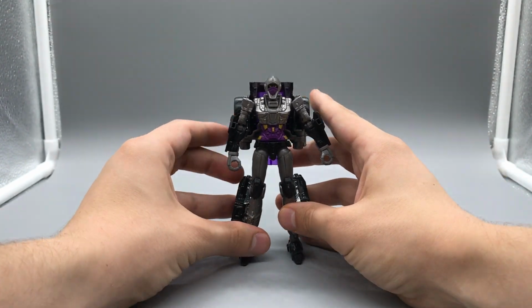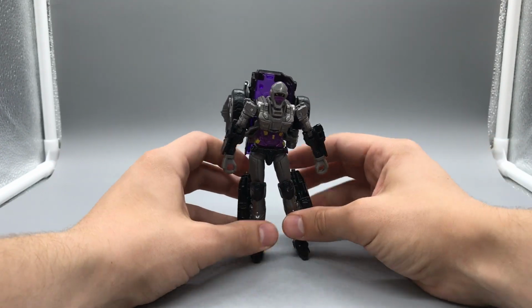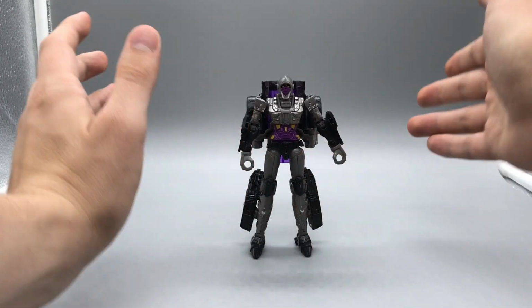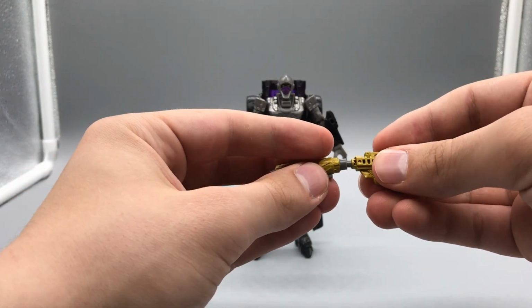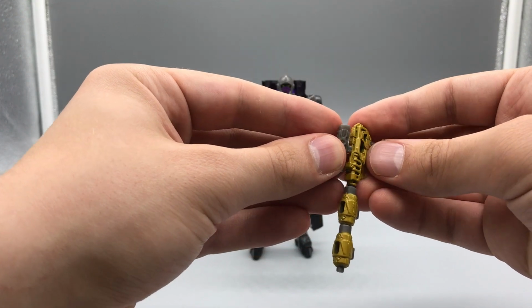But accessories wise, if I can get her standing, come on, stand for me, please. Thank you. As showed before, all of her accessories are able to combine. There's a bunch of different configurations you can do. This is like the big weapon up mode.